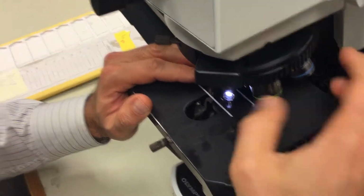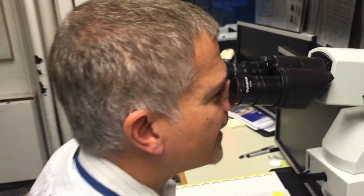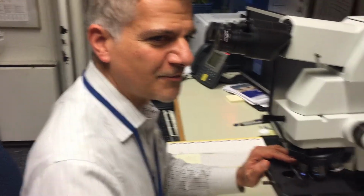I'm looking at it now, and I'm seeing the cells through the field. And you can actually look through as well if you want. If you put it right up against the camera, right up against the eyepiece, you should be able to see. Put it right up there. All the way. Let me try to do it.